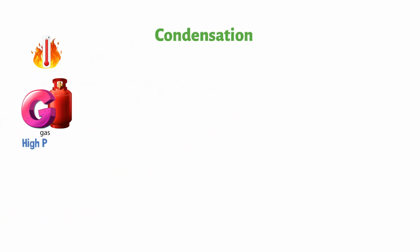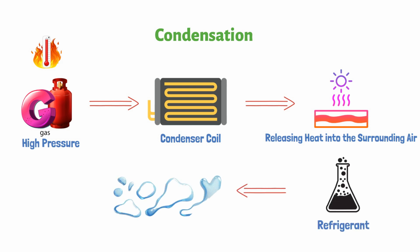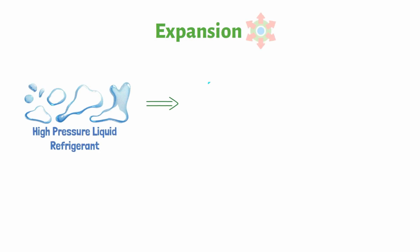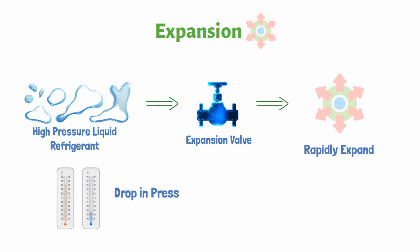Condensation. The hot high-pressure gas enters the condenser coil, releasing heat into the surrounding air. This causes the refrigerant to transition into a high-pressure liquid. Expansion. The high-pressure liquid refrigerant passes through an expansion valve, causing it to rapidly expand. This leads to a drop in pressure and temperature.